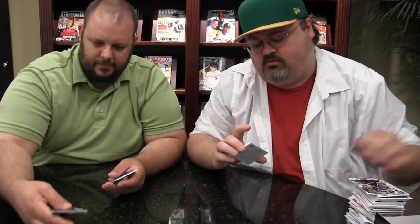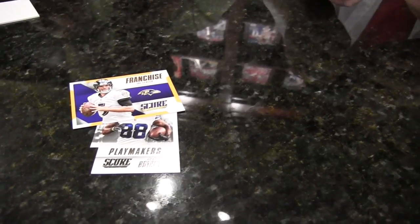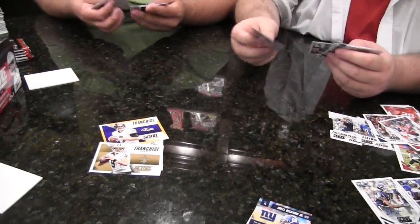I'm on my final pack. He's a Wisconsin guy. Here's a Dez Bryant. Yes, he is. Go Wisconsin. Where are they going? I don't know. There's got to be like a who's on first routine in that. Go where? I don't know. I'll go with you. Who? I don't know. And I got a Drew Brees. Franchise, green.